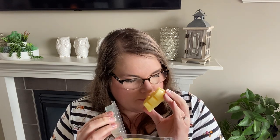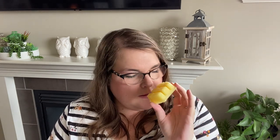On cold, this one I enjoy. I do get pineapple, I do get rum, and maybe a little bit of lime, but it's very smooth. It's like a smooth cocktail. It's really, really nice. Tropical drink, beach vacation.